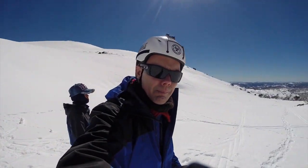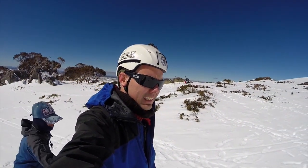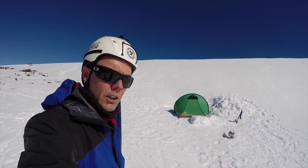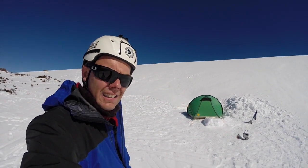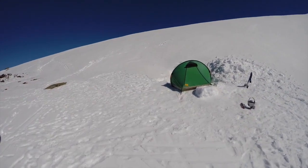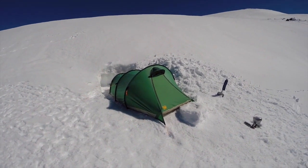So there we go, campers. Just thought we'd show you that tent set up. Instead of looking at our tent all day, you can get a picture of what other cross-country snow hikers or snow skiers do with their tent. Really nice setup there. Nice snow dugout. Well, that's that. We'll come back to you when we reach the hut.